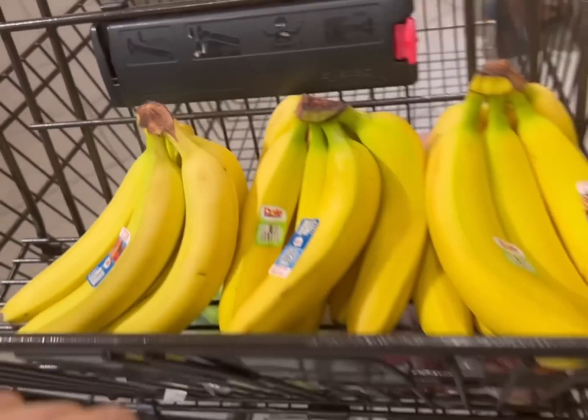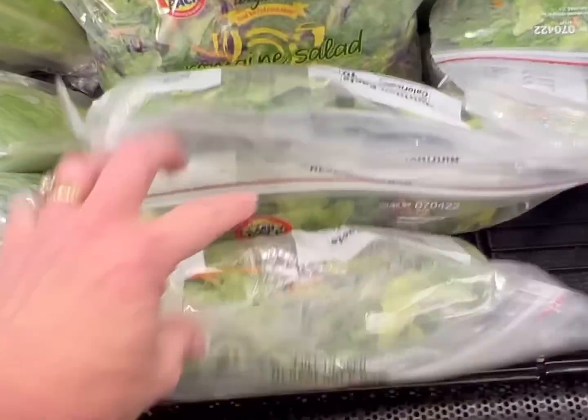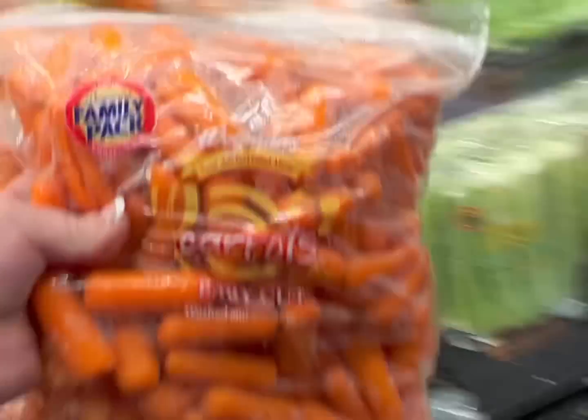Bushels of bananas. I'm ready. Salad, a salad bar on Wednesday, plus Josh has been eating this, and Jordan's been eating this a lot more. So we're going to get 3 bags of that. Carrots. Celery.